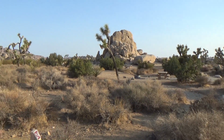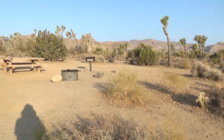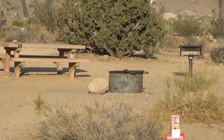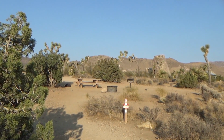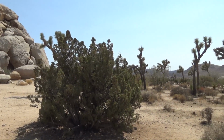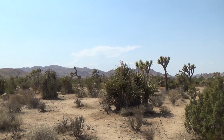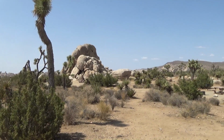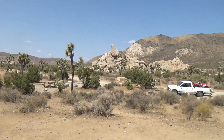This is Ryan Campground in Joshua Tree. Beautiful campground. And you can see all the sites have a picnic table, fire ring, and a little grill. They would be a little close together if it was full, but they'll be pretty spread out, I think. Beautiful. It's just more of being in the middle of the park, only we can put up a tent here. Gotta love it.